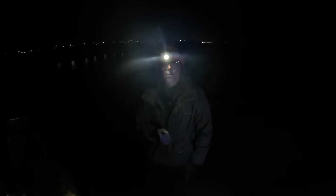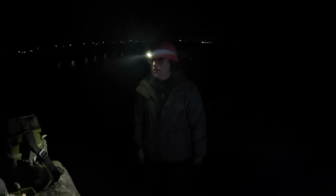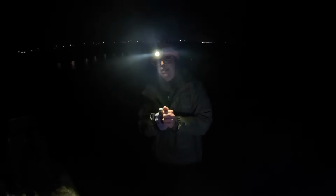And then there was the coley as well, so it's fairly successful. No codling, which is what I was hoping to get, but there's always next time.